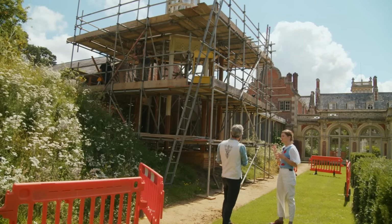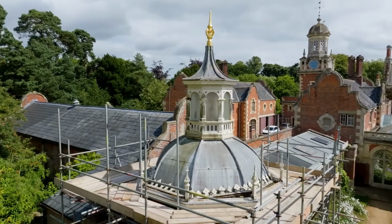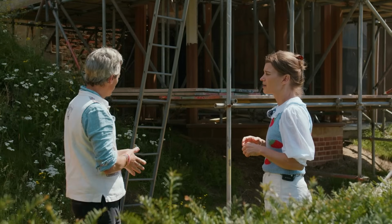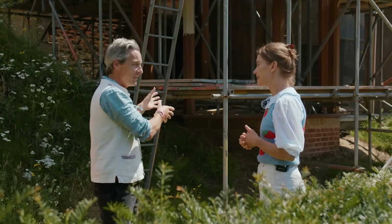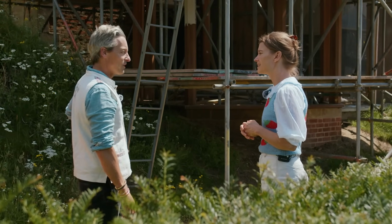So this is the mid-19th century aviary that extends all the way along here. But this octagonal section that you see scaffolded was in a really poor state of repair. So we're delighted to have a Historic Houses grant, without which I probably wouldn't be doing it. But it's well done. Needless to say, we found a lot more problems than we thought. Always the case. We've broken the back of it.